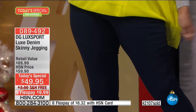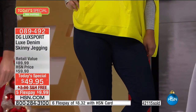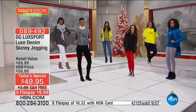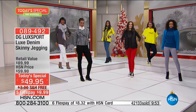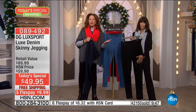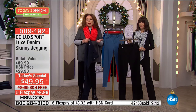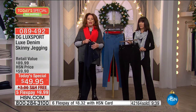So if you're looking for maybe the very, very softest of all the Lux Sport, you're going to want to go to that chambray. Hand feel is bar none. The value is 71% rayon. If any of you know Tencel, you know we're always asked to bring that on air. But this jean would be $149 minimum, probably $189.